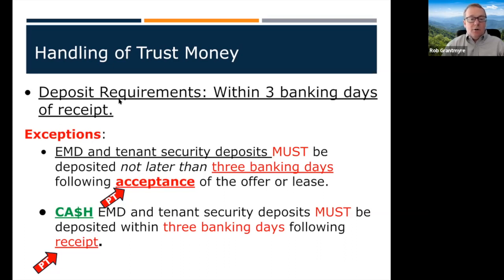Now, let me give you the curve. The curve is, what if it is just an earnest money deposit or tenant security deposit? Those can come at the beginning, before there's even a contract. So let's say Jason gives me a check for $5,000 for earnest money. Those of you who know the real estate market right now know that just because Jason's making an offer on a property doesn't mean he's going to have a contract. Right now, Jason just has an offer, and he's given me his $5,000 check.